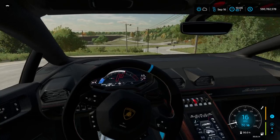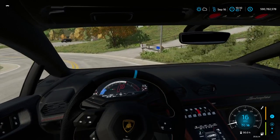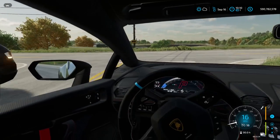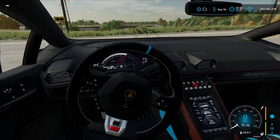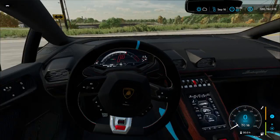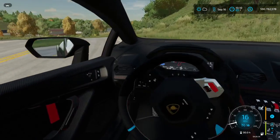I might take this on the highway. I need to get this thing insured first. Yeah, where's my friend at though? Let's see where I can find his address. See, because he loves Huracans, mostly the STOs.